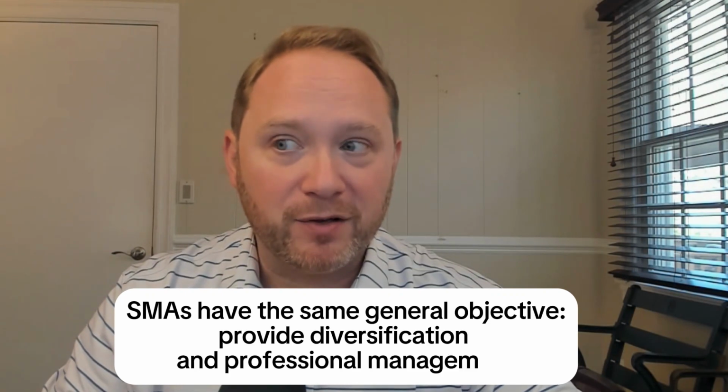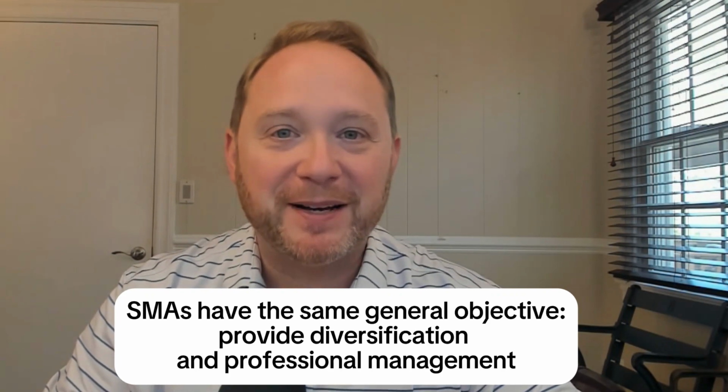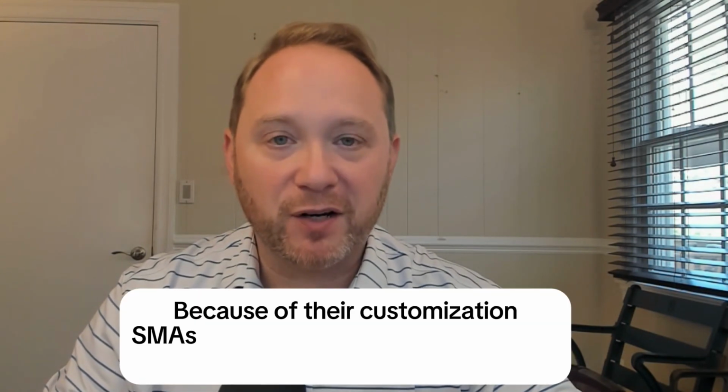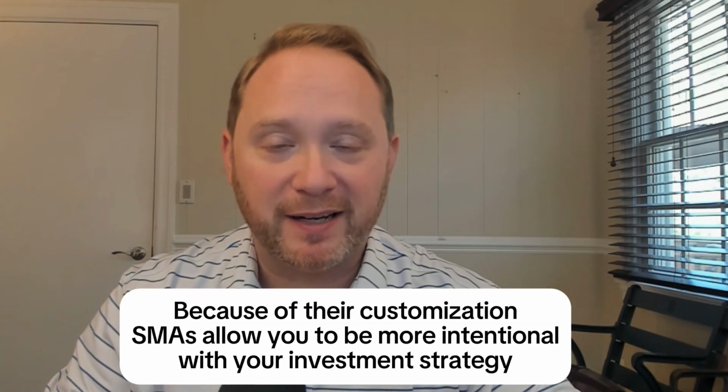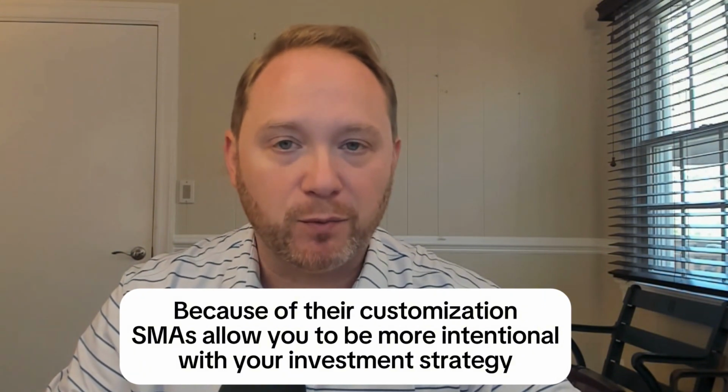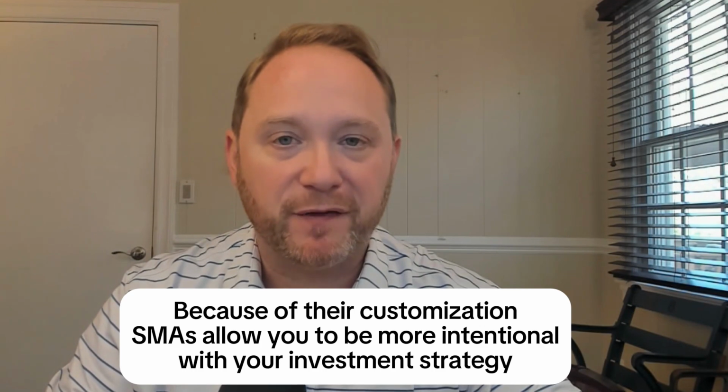SMAs, on the other hand, are trying to do the same exact thing as a mutual fund or ETF, again, trying to provide you with a diversified allocation within an asset class or sector. But because of their customization capabilities, it enables the investor to really hone in and be intentional in terms of what it is they're trying to achieve with that specific investment.